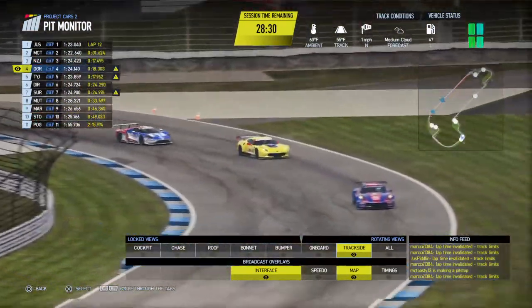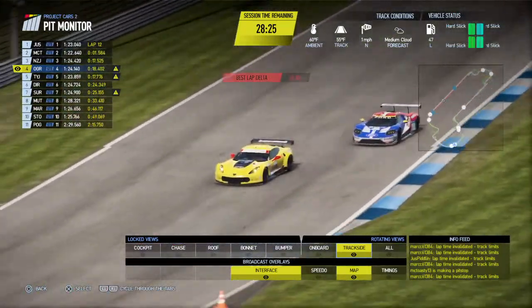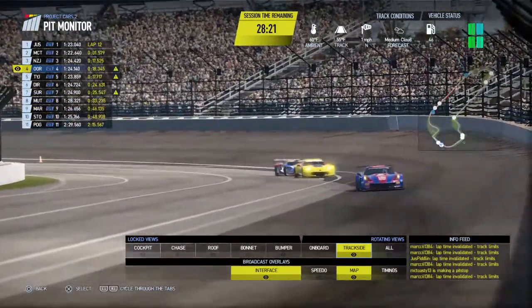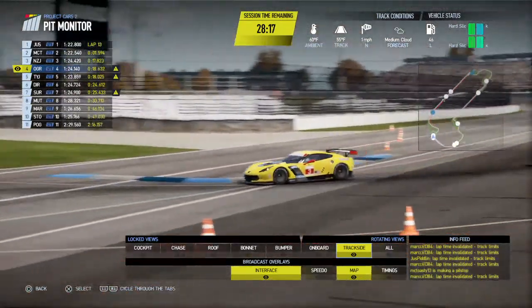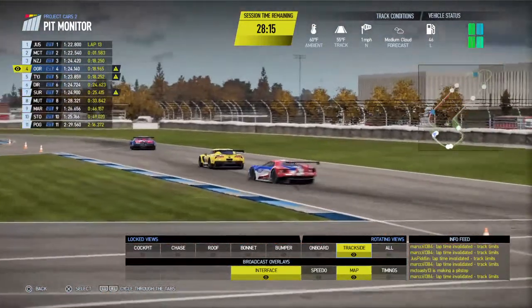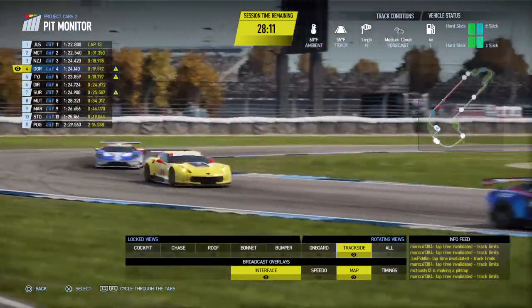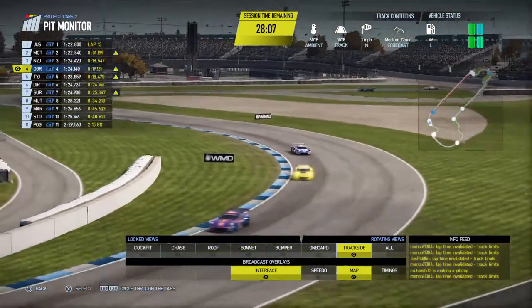Meanwhile, Jack, Cat Guy, and Ty Joe stuck 3, 4, 5 right there in the middle. You see Cat Guy, he is under constant pressure since he got by Ty Joe. And that is the consummate GTE battle. Chevy versus Ford. Corvette versus the Ford GT.